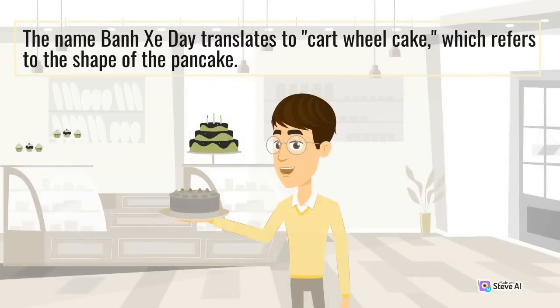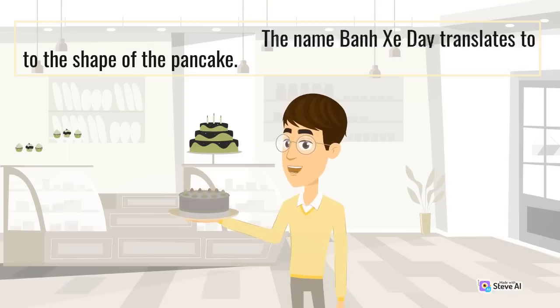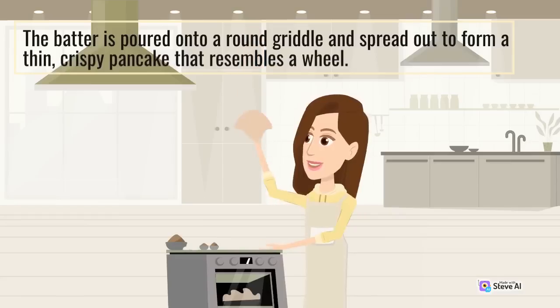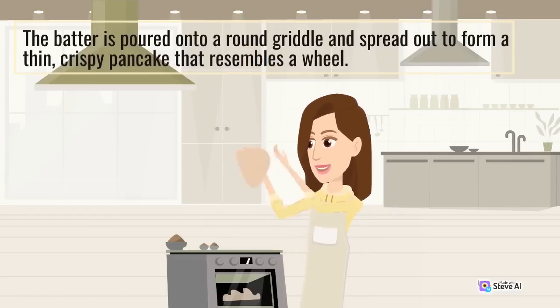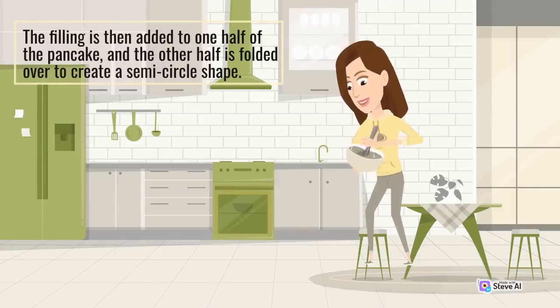The name bánh xèo translates to cartwheel cake, which refers to the shape of the pancake. The batter is poured onto a round griddle and spread out to form a thin, crispy pancake that resembles a wheel. The filling is then added to one half of the pancake, and the other half is folded over to create a semicircle shape.